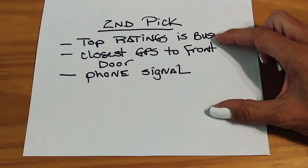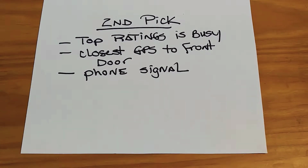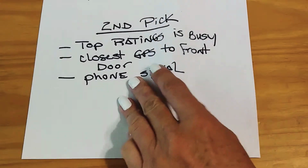You could have crappy ratings. And if you're the closest one to the door and your phone signal's good, they're going to send that order to you. That's one of the biggest secrets of all in DoorDash. Okay? If you're the closest one to the door.